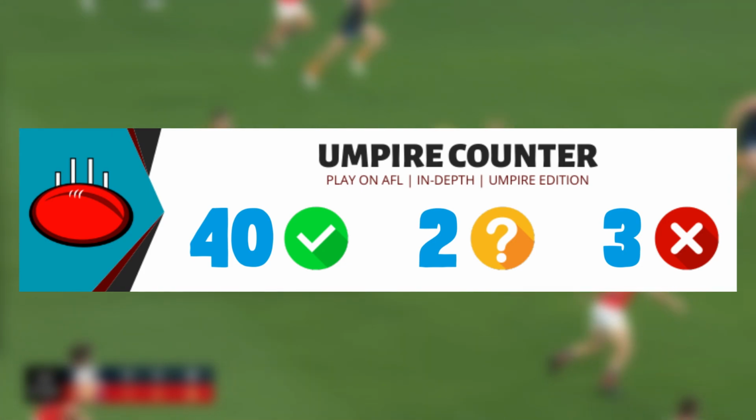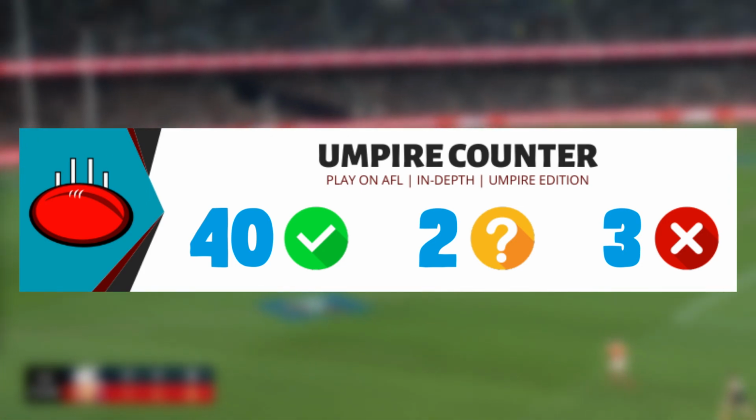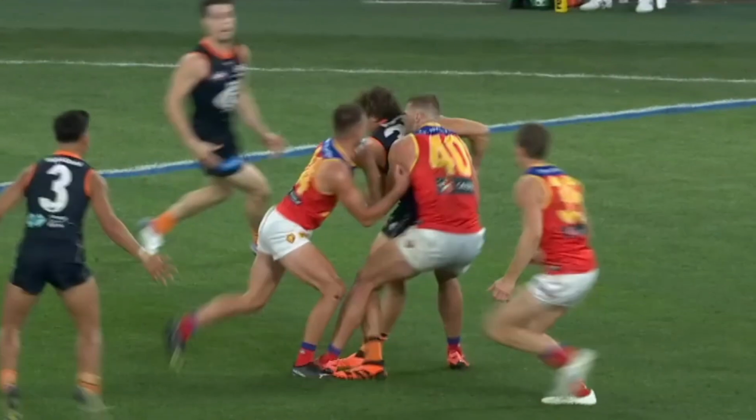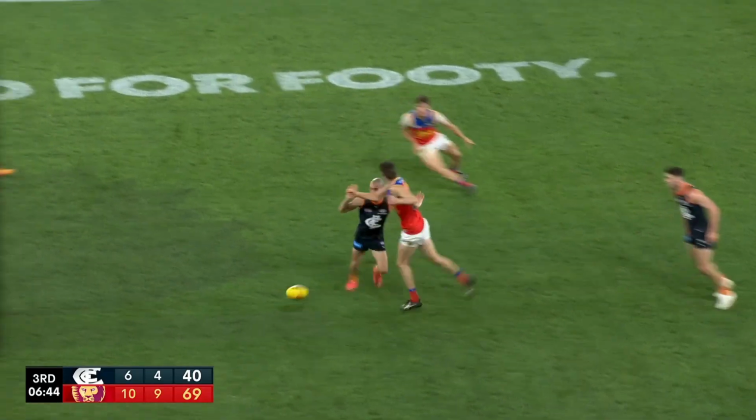As I continue to complete these umpiring editions of the in-depths, I'll be sure to include a meter on how accurate they were as I have more data to play with. As I mentioned, this is something a little different and new, but all the more fun, looking into the umpiring decisions of a game to see how it unfolds once all the pieces are collected.